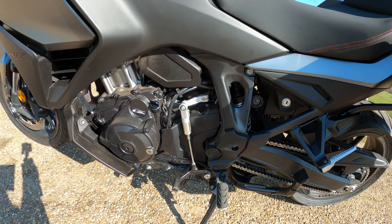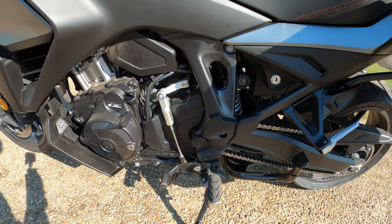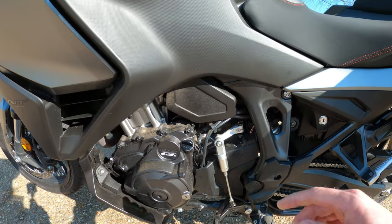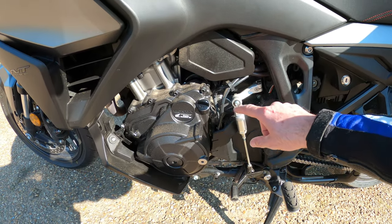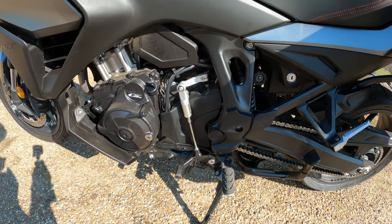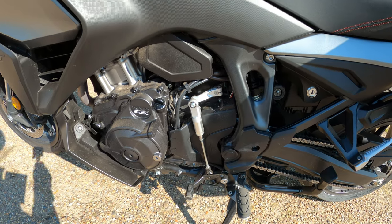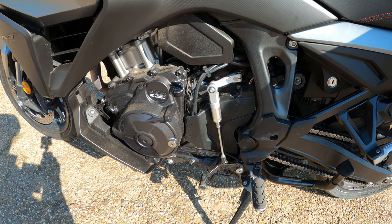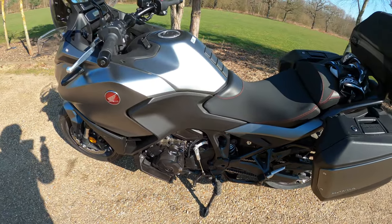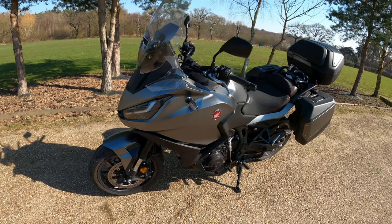It's the parallel twin with the 270 degree crank and the Unicam. Supposedly the same as the Africa Twin, and you can see the quick shifter as well here, the optional extra quick shifter. I'm not quite sure on the price of that as an extra, but you're probably looking over £200, I would say. Anyway, the bike would give you 75 kilowatts or 100 brake horsepower at 7,500 RPM and 104 newton metres of torque at 6,250 RPM.